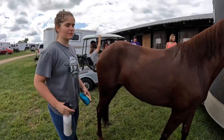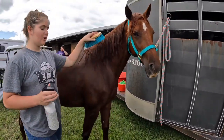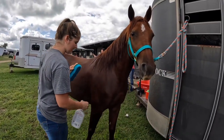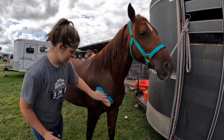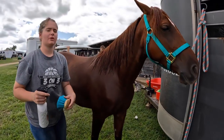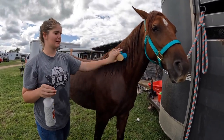Okay, so what are you doing now? So after we give them a bath and they're a little damp still, we put this stuff called show sheen on them, and it makes them shiny, so when they're in the arena, they're all sparkly. Sparkle and shine. And you put it on when they're wet? I put it on right after I give them a bath, and then once they dry, I put a second coat on them.